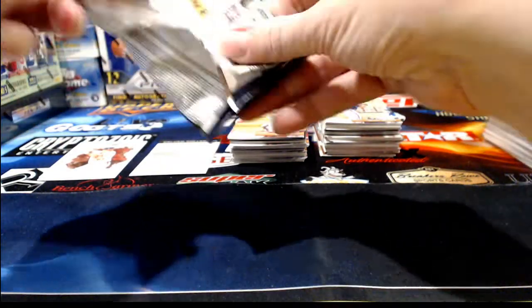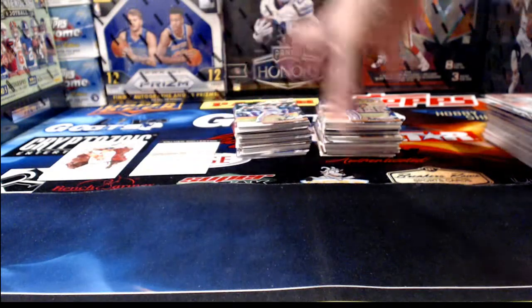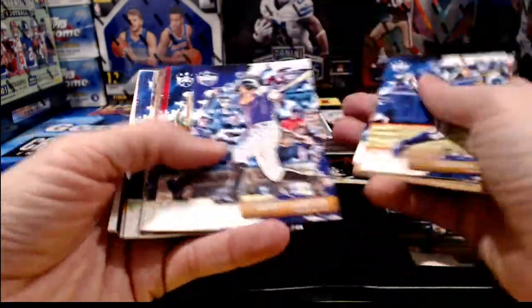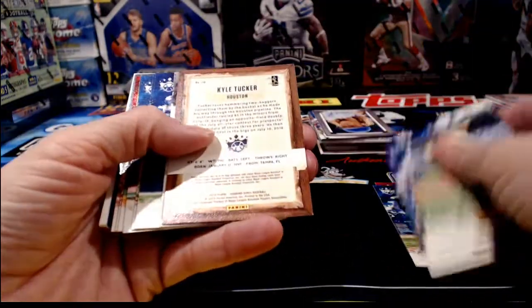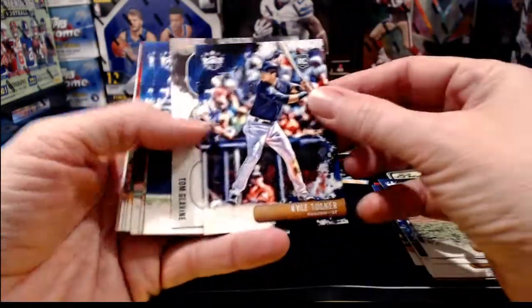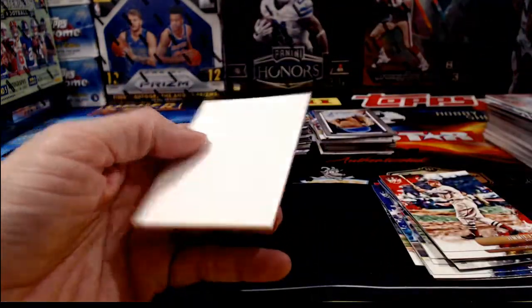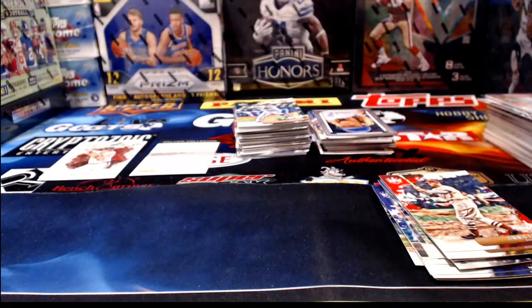Do you resell most of your stuff, Kirk? Do you keep any of it in a personal collection? Do you have a favorite team that you stash for yourself and then sell the rest? Or do you flip the majority of it? Which you don't have to answer if you don't want to. I was just curious. Kyle Tucker, Houston Astros. I guess that was being kind of nosy, wasn't it? Sorry. That is the Yankees with a crowning moment.